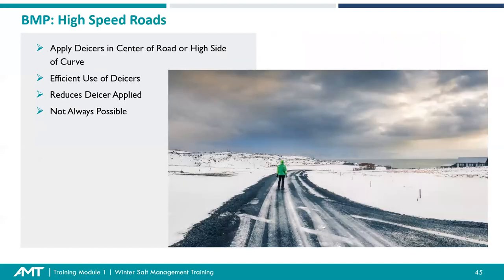Next. So if you are applying salt onto high-speed roads, de-icers should be applied, or try to be applied, in the center of the road or on the high side of a curve. And as Ginny mentioned, again, this is the most efficient use of de-icer because it's reducing any of that unnecessary material applied, and it reduces potential environmental impacts by having that excess salt run off into waterways. So again, we recognize that this is not always possible depending on the equipment that you have or the roadway that you're applying salt to, but if possible, it should be a general goal.